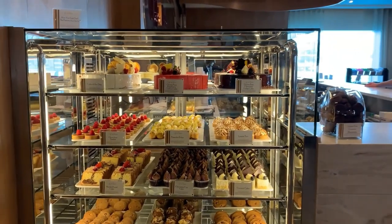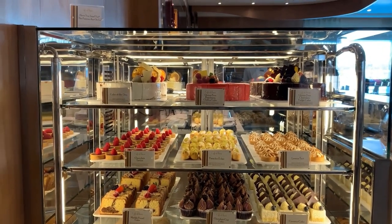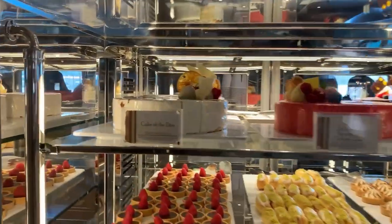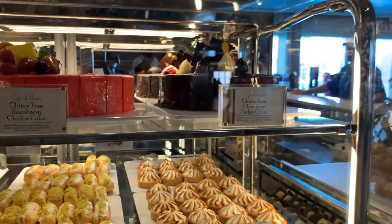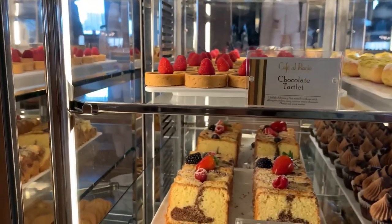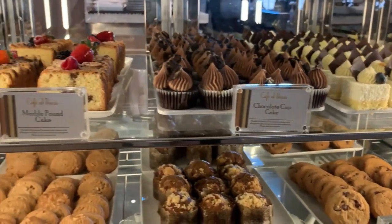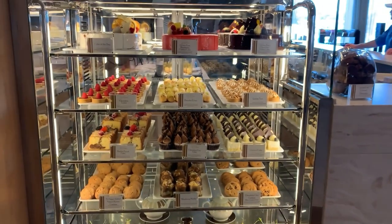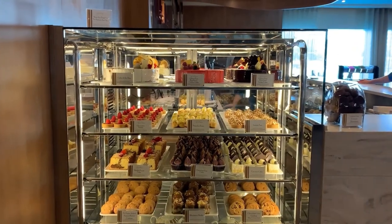And these are the delicious treats that are available complimentary to everyone on the cruise. This changes every day. Sometimes there's a couple of them that will repeat, but for the most part, it changes every day. So if you see something you like, you should definitely try it because it might not be here tomorrow. And I'm just gonna give you a quick glance over these. There's always a gluten-free option. There's always a no sugar added option. And there's cakes and tarts and pound cake and cupcakes and cookies and muffins. And again, they are complimentary. In the morning, they are pastries and croissants and donuts. And then around noon, they change it to cakes and pies and cookies.